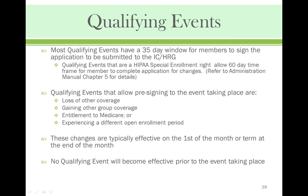Qualifying events can allow pre-signing prior to the event taking place if the members experience a loss of other coverage, gain other coverage, entitlement to Medicare, or experience a different open enrollment period. The changes are typically effective the first of the month or term at the end of the month. It is important to note that no qualifying event will become effective prior to the event taking place.